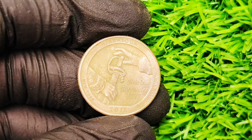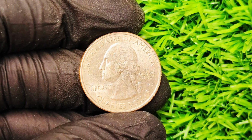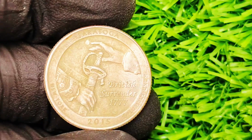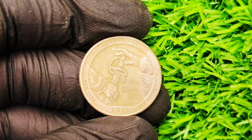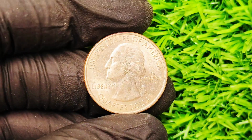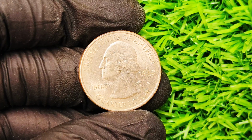Months after release, the Saratoga quarters circulated without fanfare. Kids spent them on candy, cashiers stacked them into rolls, and banks distributed them by the thousands. But in 2016, rumors began whispering through coin shows and online forums. Dealers were saying something was wrong. Very wrong. One collector pulled a Saratoga quarter out of a roll and noticed something chilling. The strike wasn't normal. Under magnification, the details told a shocking story: doubling on the sword's handle, distortions around the lettering, and subtle flaws in the metal. Errors so rare, they weren't supposed to exist.